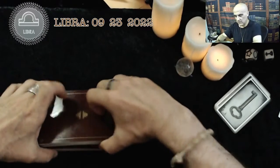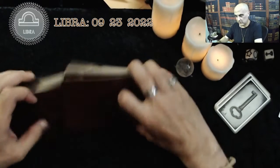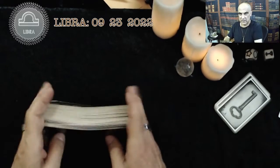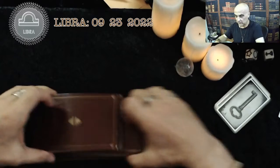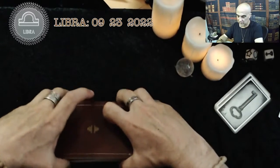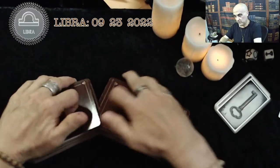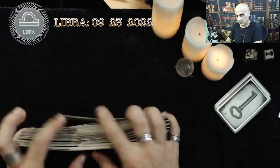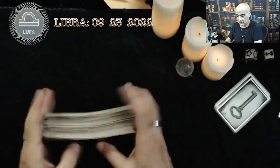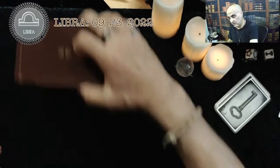Libra's not always that busy, but I know one or two Libras that are. So hopefully last week was good, and this week for you Libra, this reading is for the week of September 5th to September 11th. Wherever you might be, Libras, Italy, Spain, Germany, Japan, Vietnam. That's right, this reaches Vietnam. Libra, this reading is for you.